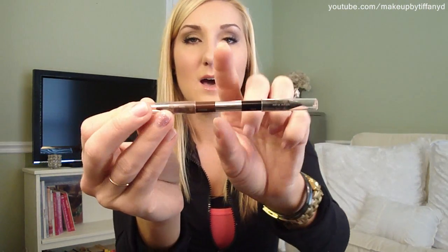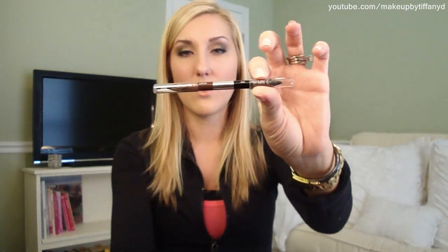The Urban Decay 24/7 liners. I've used these for years, but I've really never fallen in love with them as much as I have since I got my Naked palette, and I got this little double-ended pencil. It has the Whiskey, which is the brown, and then it has the Zero, which is the black. I used to use the Zero all the time, but I've really fallen in love with this Whiskey color, which is brown. I wasn't a very big fan of brown liner, but I love this color, and I like to use them together.